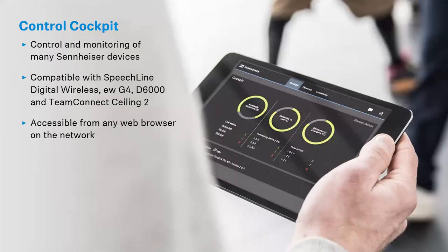So with that, I'll turn it over to Chris to talk about some of the control platforms. Thanks, Andrew. So we have our Sennheiser Control Cockpit software. It is what we use to configure and set up the microphone.